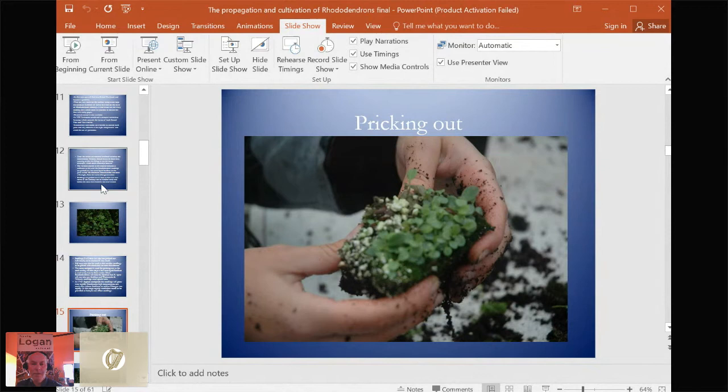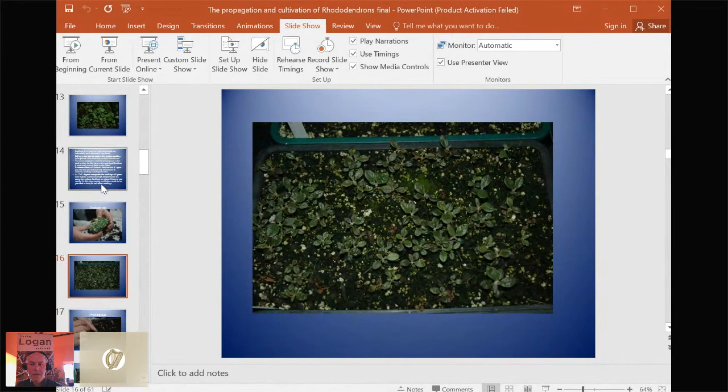And again, what does it look like when they're all pricked out? You can see a little bit of moss starting to form on the surface there, which is very normal, but little seedlings pricked out into trays. And this is the actual pricking out process, individual seedlings.